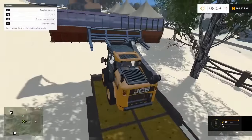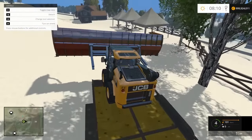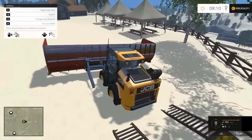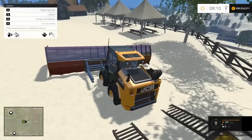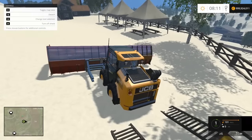Go down. Should we drop the blade right now, right as we get off? No, we can't. It'll just be at a way too weird of an angle. It's hard to get this angle with this box blade. That's why I don't like using it, but then again, it does get the job done. Turn on the shield. Go.